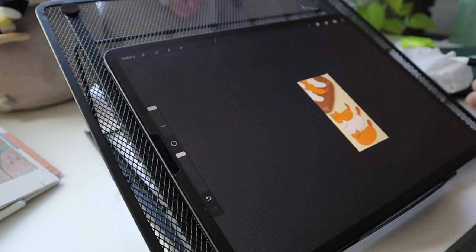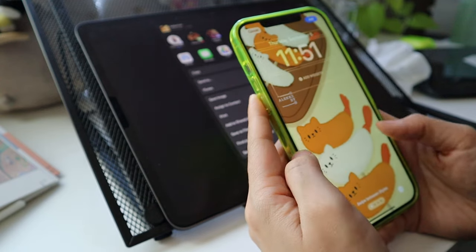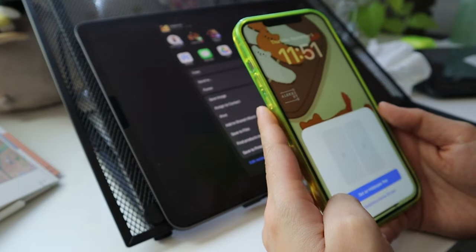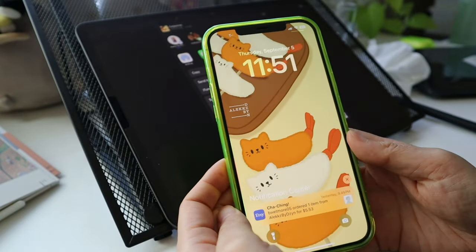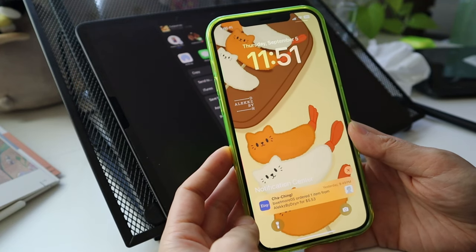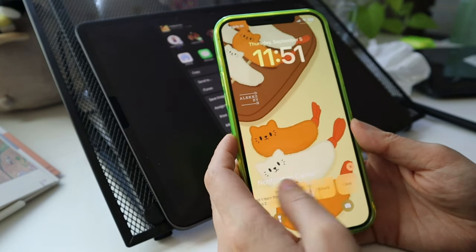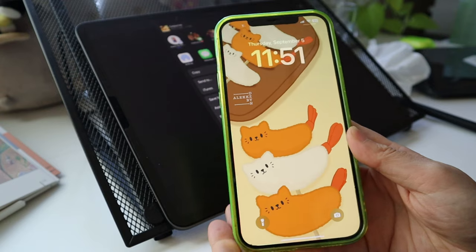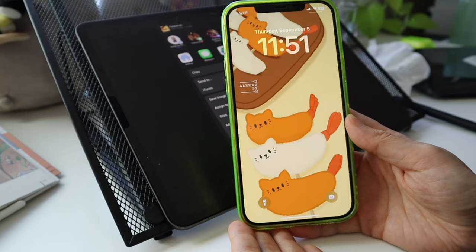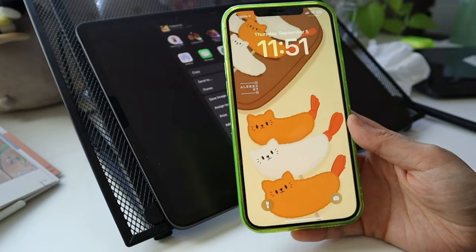Oops. Ta-da! That works, right? Okay, let's try this again. Wallpaper. Oh, look at that! Oh my gosh, how cute are that? Oh my gosh, that is so cute. I think I've officially made my first wallpaper, you guys. Oh my gosh. Okay, I gotta do that real quick. Oh my goodness, look how cute she is. Oh my gosh, I did it. Okay, that is super, super cute. I love it.